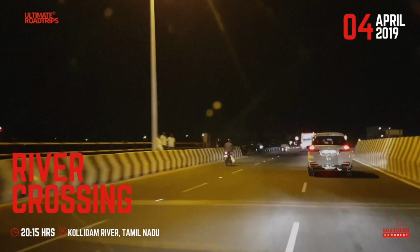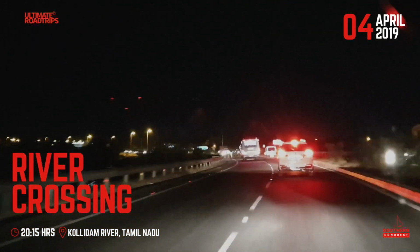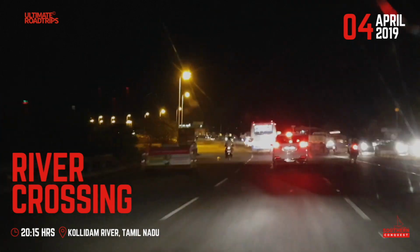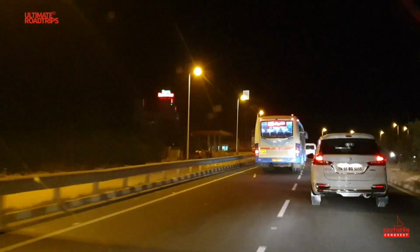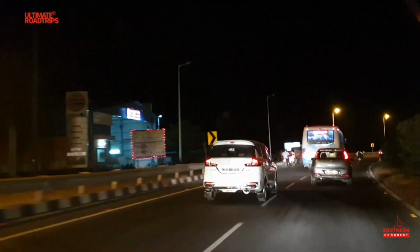Minutes later, we were crossing the Kolidam River on NH38 and entering Thiruvankoil. Though it was dark and we could barely see the water, it was a really good feeling to be crossing a river, especially one that hadn't dried out yet.